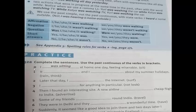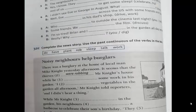Exercise 32A, complete the sentence, use the past continuous. So, it was raining and I was thinking, and the rest is the same. Let's move to page 52.